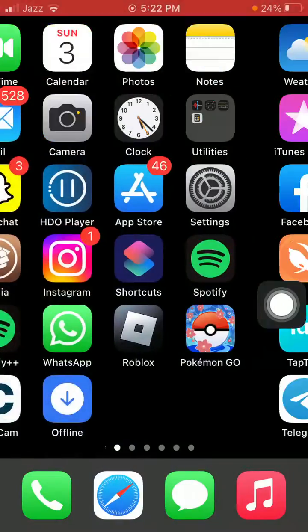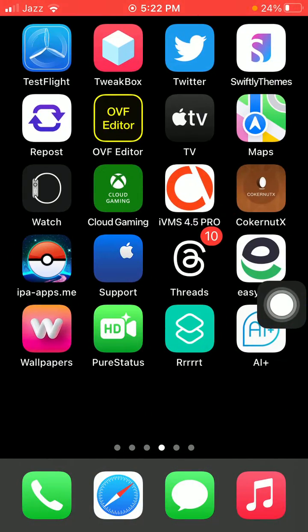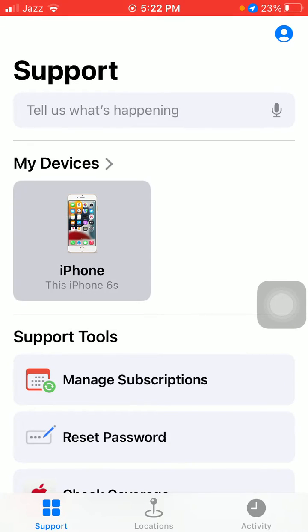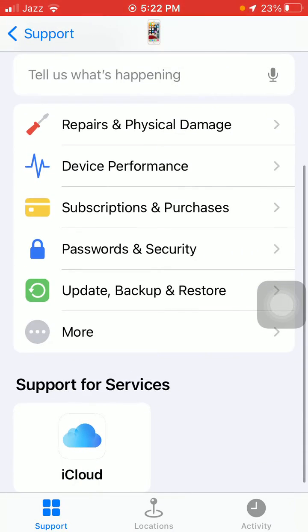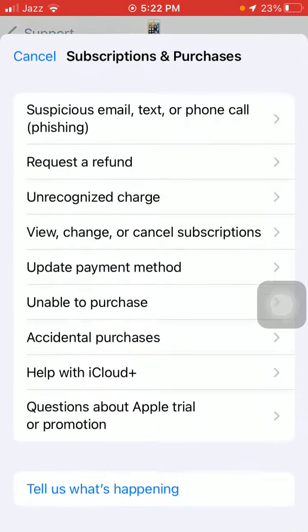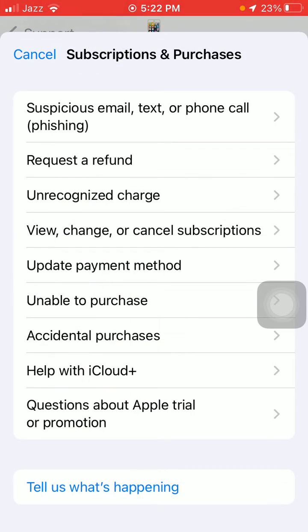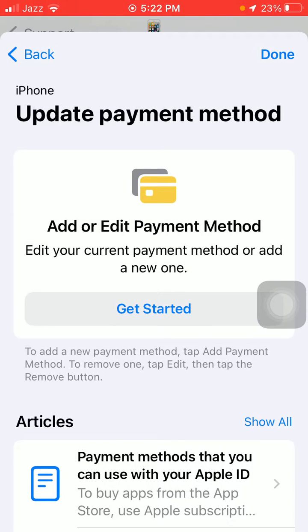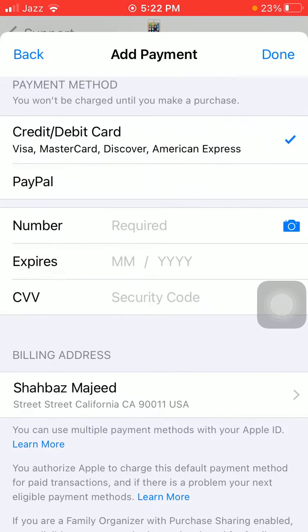Finally, we have to download the Apple Sports app. Select your device. Here we have to tap on Subscription and Purchases. Now tap on Update Payment Method. Now tap Get Started or Update. Remove all your payment methods and update your payment method here and tap Done.